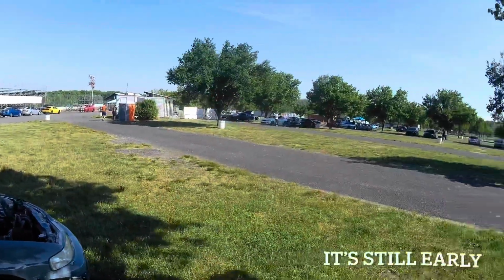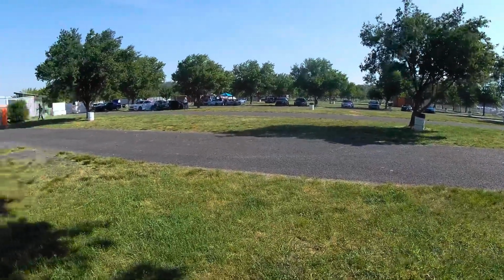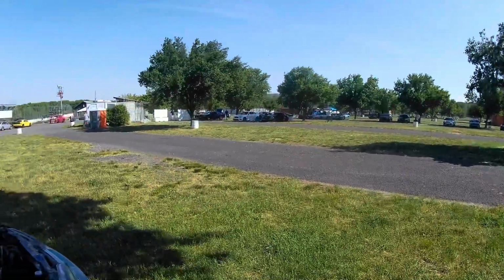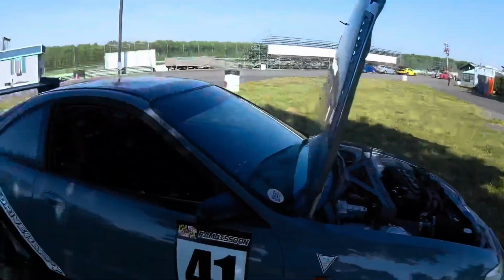Doesn't look like there's many front wheel drive cars here. See a couple Focuses, that's about it. Looks like we got some Supras, Porsches, Miatas, and a couple American muscle cars. So we'll see how the car does.